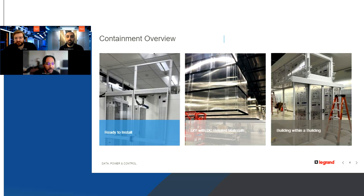So the first one I'll ask you, what do you see as the most common solution for containment? Yeah, so I think that question has two different paths it can take. Hot aisle, in the US at least, is definitely more prevalent than cold aisle systems are. And the second one is, what material choice is the most common within the data center?